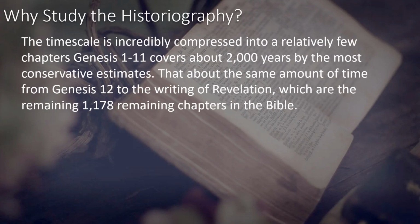You may be asking, why should I study the historiography of Genesis 1 through 11? Well, there's a lot of reasons that we need to look at this, because in the biblical record, Genesis 1 through 11 really does stand out. It covers about 2,000 years of history, even by the most conservative estimates. If we were to take these timelines that have been produced by some of these organizations like Answers in Genesis or Creation Ministries, they will typically place about 2,000 years of history before Abraham.